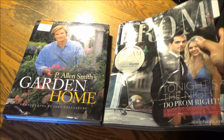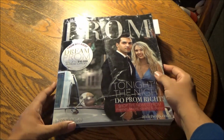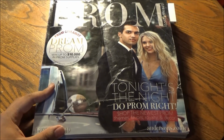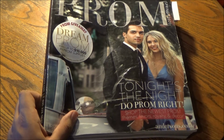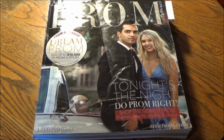And on that note, we move on to Anderson's Prom Catalog for Spring 2020. Tonight's the night. Do prom right. Shop the newest prom themes, favors, royalty, and decor. We've done Anderson's Prom Catalog last year, and so this year will be no different. And it's pretty much the same as last year's. This also has a giveaway for your own dream prom. Win up to $10,000 in prom supplies.